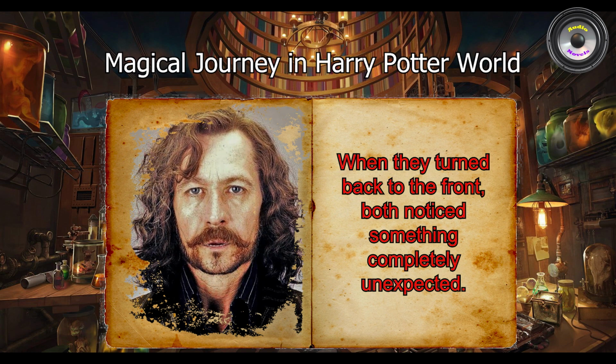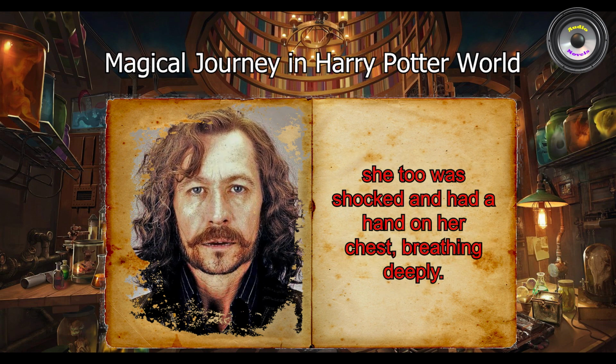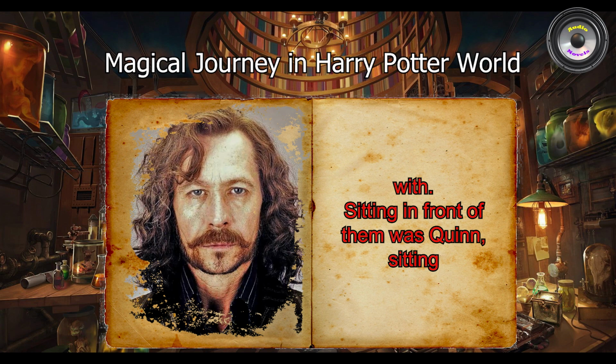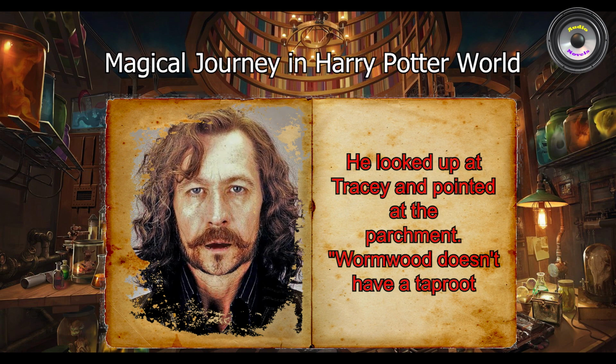When they turned back to the front, both noticed something completely unexpected. Eep, shrieked Daphne, shocked at the sudden scare she just felt. While Tracy didn't squeal, she too was shocked and had a hand on her chest, breathing deeply. The thing that scared them was actually a person. A person both were quite familiar with. Sitting in front of them was Quinn, sitting there like he had always been with them. He was reading Tracy's homework parchments. He looked up at Tracy and pointed at the parchment.